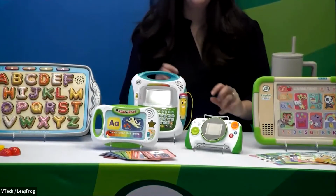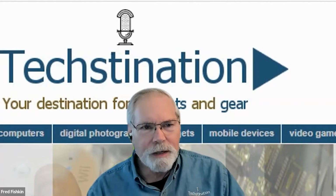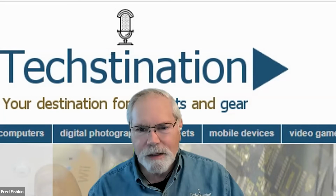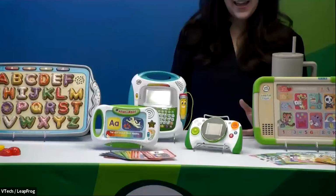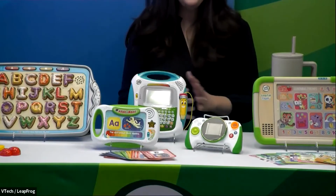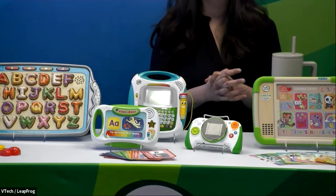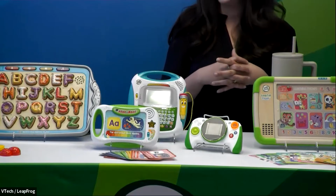I love that one. It fits right in with Leapfrog's history of learning technology for kids. And then you have something that you're calling the Leapster Ultra. Yes, for those of you who might know, we've been in the educational gaming space for a long time. We actually launched our very first one in 2003.